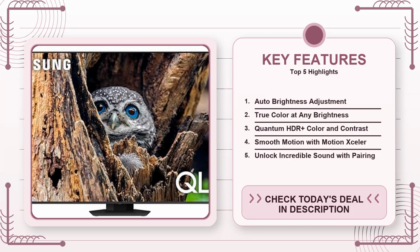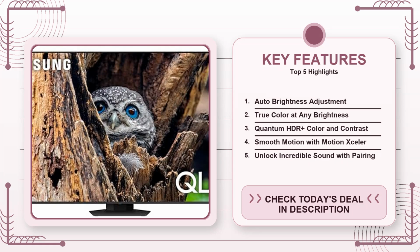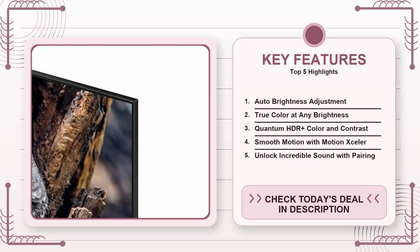Now, who should actually consider this model? If you're looking for a large format screen that can cope with both bright rooms and moderate gaming, and you don't mind spending a little extra for the QLED branding and smart platform, the QN85 is a solid candidate.